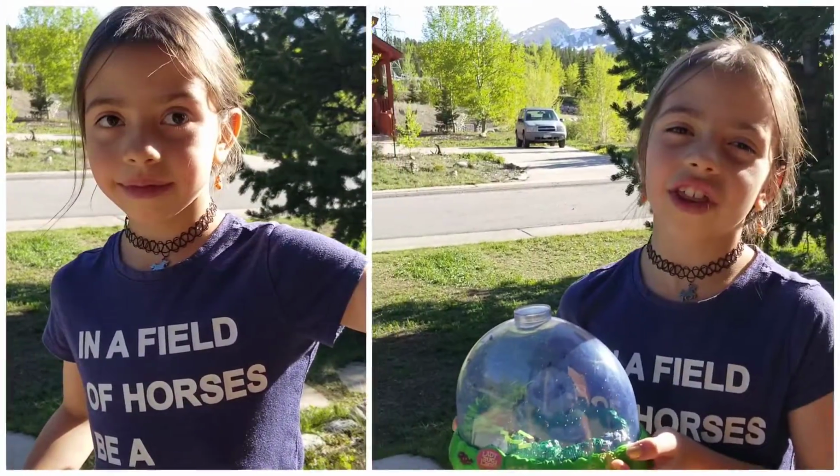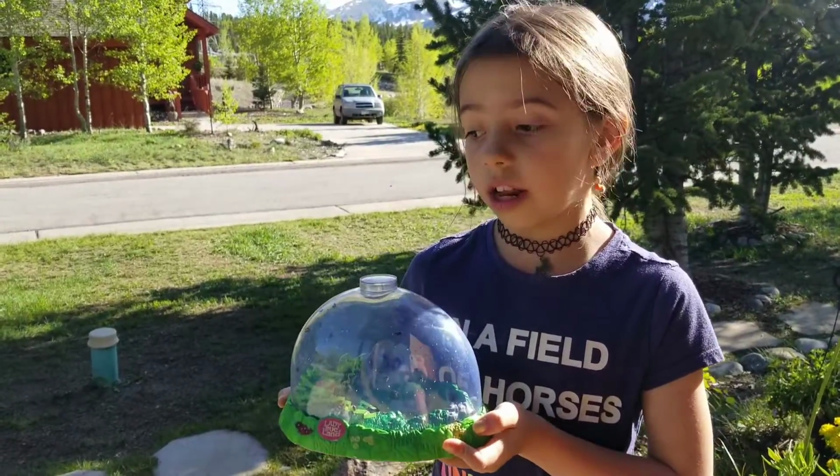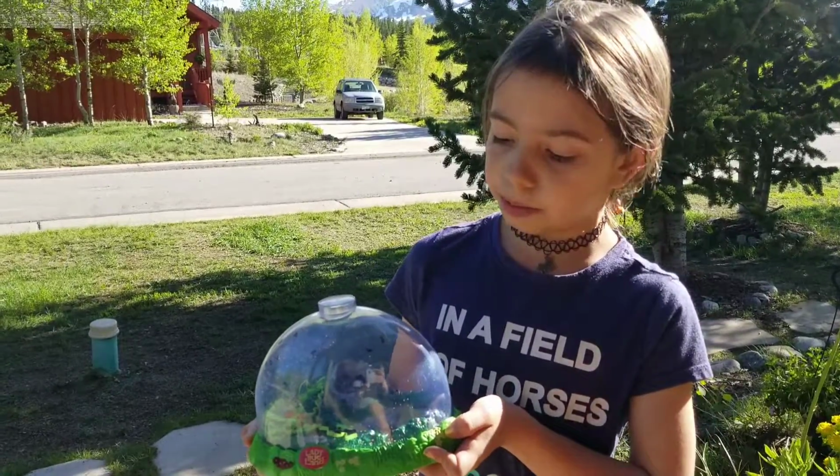We have about 13. The rest didn't survive through the pupa stage. For a lucky day, they're going to go into our garden. It's a fairy house.